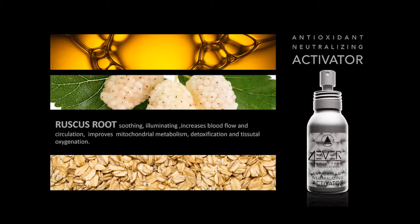Then we have our ruscus root. This is an evergreen shrub from Mediterranean countries.